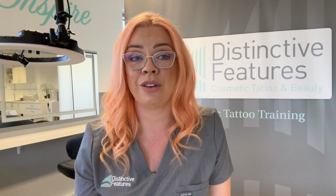Some people can even go 3 or 4 years, depending on the pigment that's in, how saturated we put it in, and how dry their skin is. The drier the skin, the stronger something's going to hold. The oilier the skin, the softer it's going to fade over time. So when we do our maintenances, they're going to be according to the time span or when you're ready for your appointment.